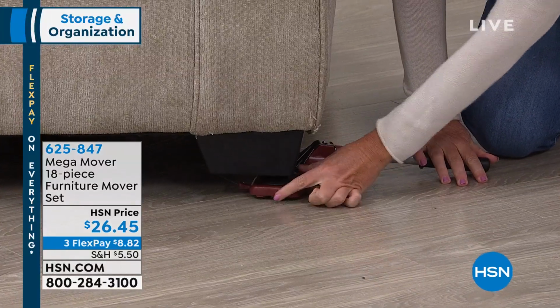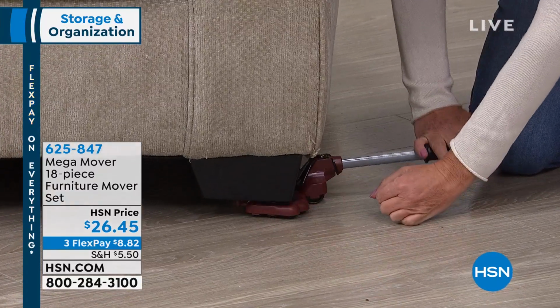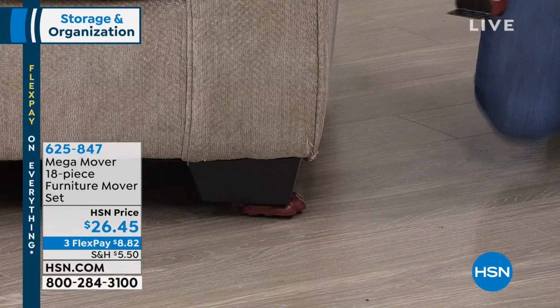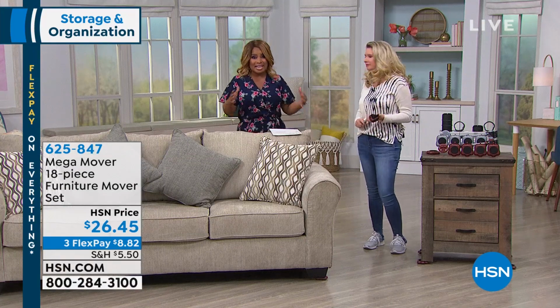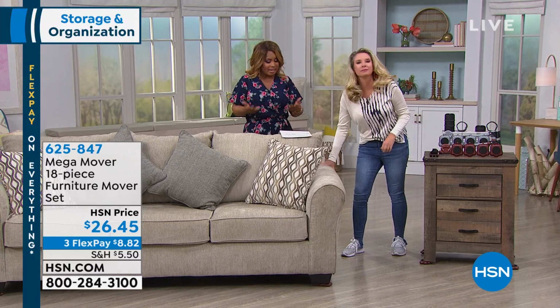To Tracy's point, just to be able to move the sofa or the hutch or the washer and dryer to be able to get the dust bunnies from underneath it without asking for help, that's gonna be great. Our price is terrific at $26.95. You've got an 18-piece set that comes with it. If you've used this before, let us know.